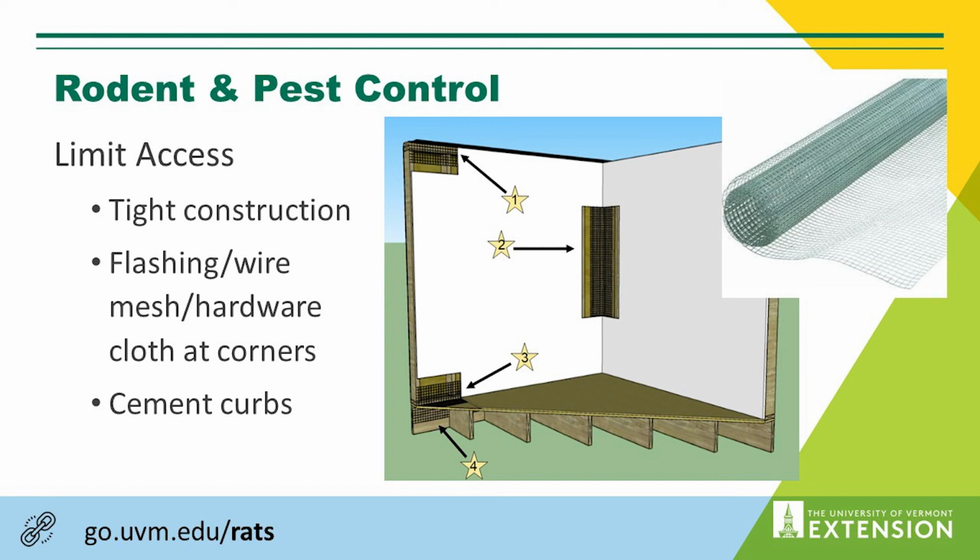This image is showing the use of hardware cloth at the corners of construction, so where the walls meet each other, where the walls meet the floor, and where the walls meet the ceiling. The point here is this hardware cloth helps seal up the gaps that just happen when you're doing construction. They seem minor and small, but to a rodent in search of its next meal are a veritable highway to food. So this is a passive, relatively low cost way of sealing up those cracks and crevices that critters find a way in through.